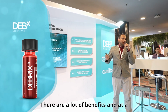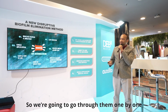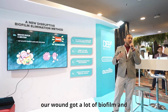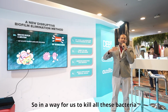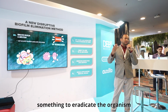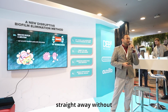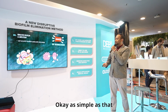It has a lot of benefits. So in a glance, these are the benefits of the usage of DEBRICHEM to your patient. We're going to go through one by one in a short way. Number one, it can remove biofilm infection. As we all know, our wound has a lot of biofilm and infection, many germs, many bacteria. So in a way, to kill all these germs and bacteria, we use something to eradicate the organism, which is why in this case we use a chemical debrider. This chemical debrider helps to kill all the germs straight away, without even having to do other debridements. As simple as that.